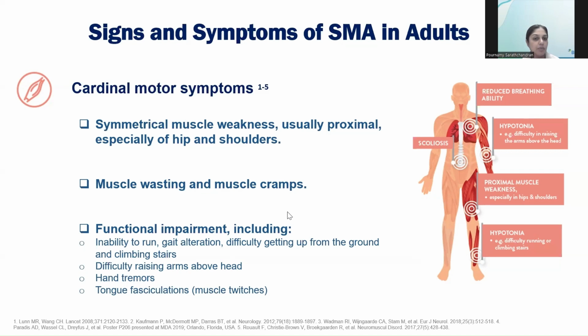They start developing progressive proximal weakness in the upper limbs and lower limbs. Usually the lower limbs are more affected compared to the upper limbs. They can have muscle wasting and muscle cramps, and slowly they start losing their functional independence. So each functional score will be slowly getting lost.